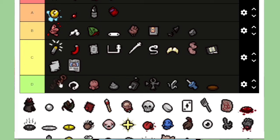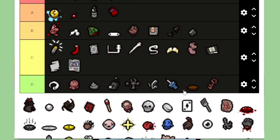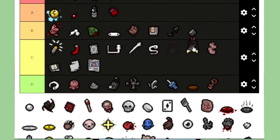Rusted key. That's a D tier. Who wants to eat rust, right? That would taste horrible. Goat tooth. In the same boat as these two.